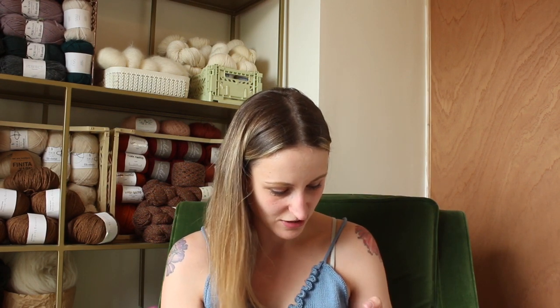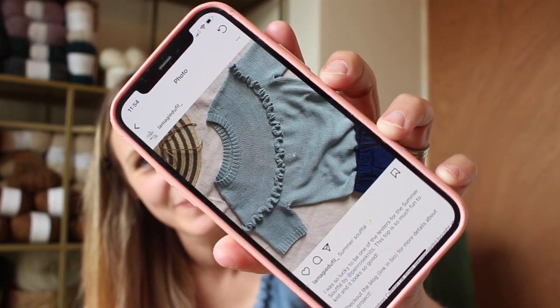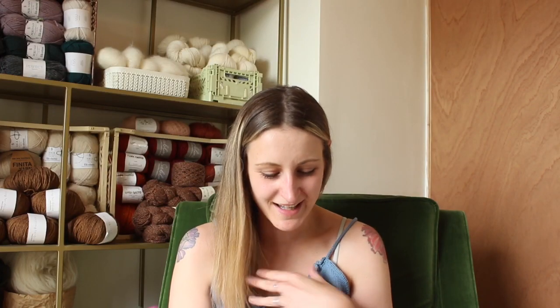Ooh, somebody just shared their summer soufflé. Oh, look at that. I love it in that colour. It's so beautiful. I got distracted by a video of Harry Styles.